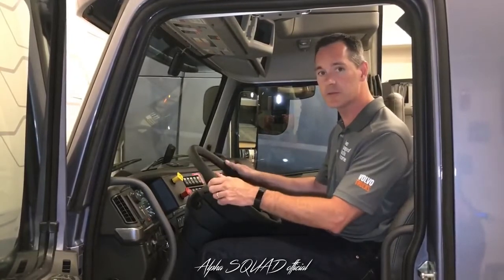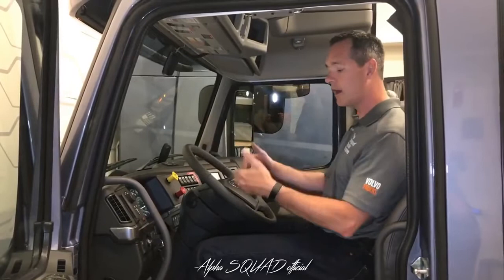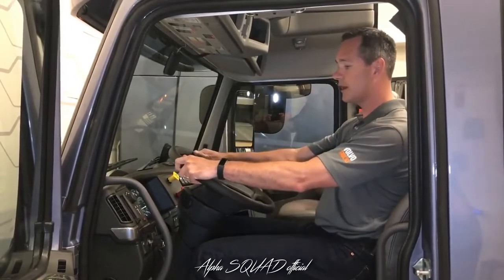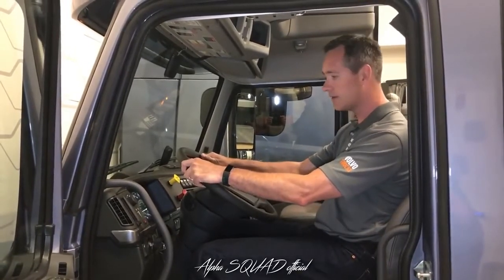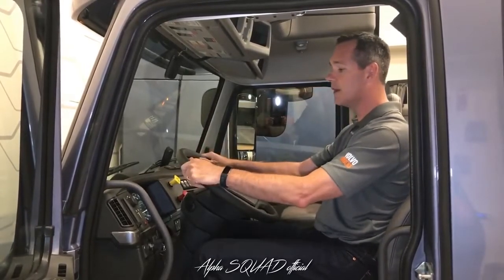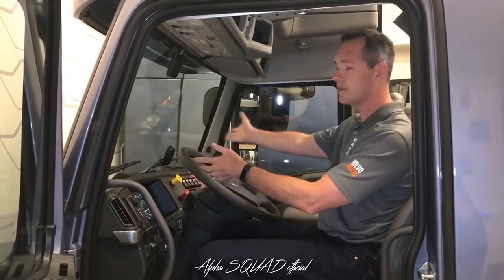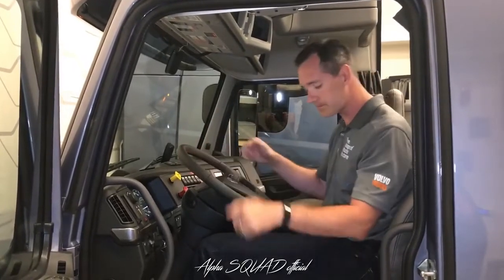This is what position perfect is all about. It gives me the ability to set the column in the right place. When I get it right, I can adjust the neck tilt, and now I can see all the gauge cluster right in front of me. It's both for comfort, productivity, and safety, because safety is visibility.